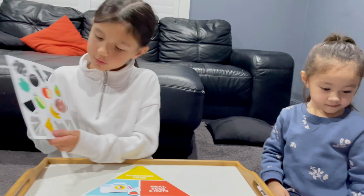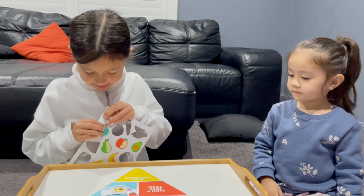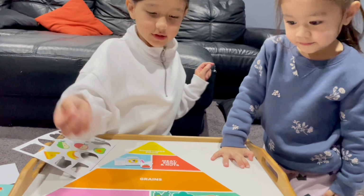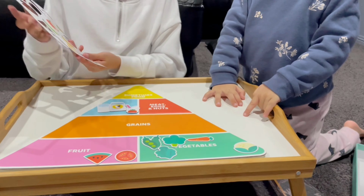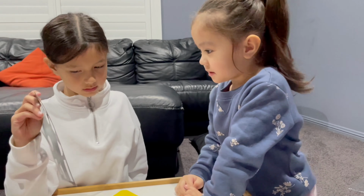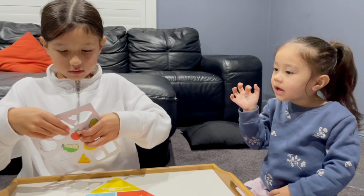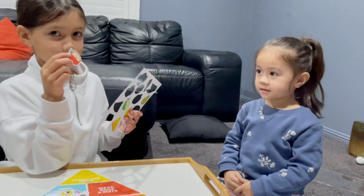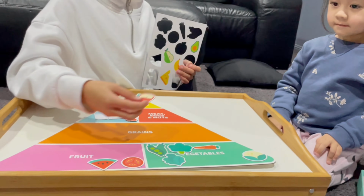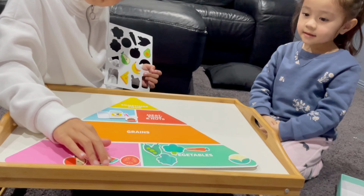So I'm going to choose one. I think this is salad leaves. And it goes in vegetables. See? Look at it. Yes, very good. Apple. Yum, yes. It's a fruit. What color is the apple? Red. Very good. And where's the fruit? Down in the bottom. Yeah. There you go. Good job.